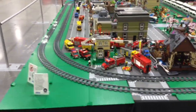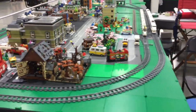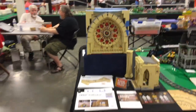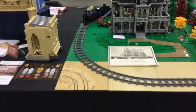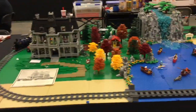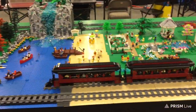Things are on fire. Well, that's pretty. That's really neat. The train's waiting to go. Excuse me. This was really beautiful, lit up. It was gorgeous, and I wish I could show you that. Maplewood Estates. Looks a lot like the haunted house at Kennywood. That's Ghostwood Estates.